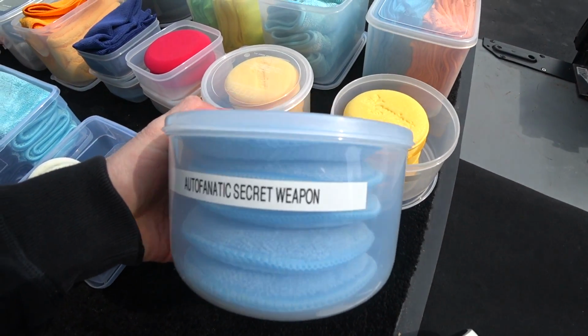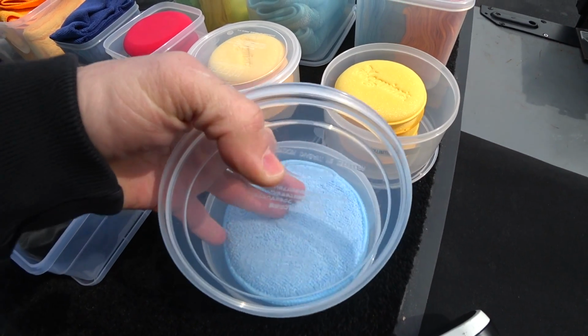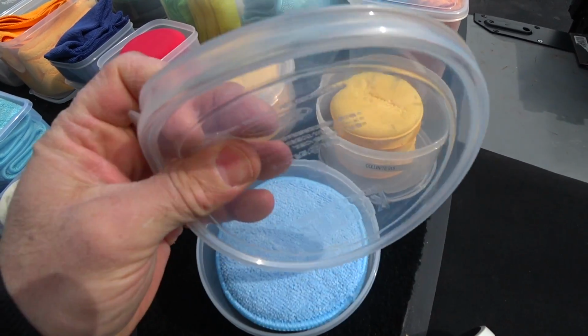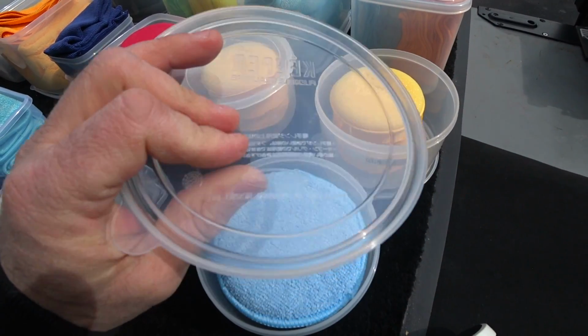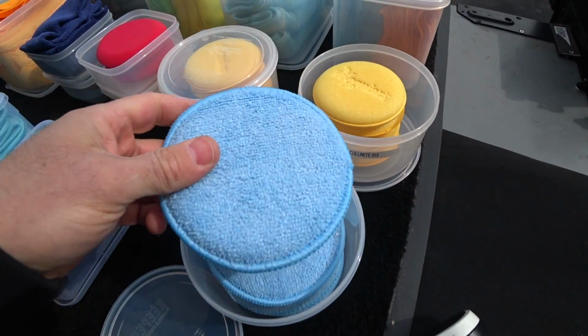This container here, these are the ones that I use for the Autofanatic secret weapon when I want to clean tar or decontaminate anything. You just pop it. These lids are super flexible. I've had these containers for over 5 years and I have yet to break one. Everything fits in here nice and neat.